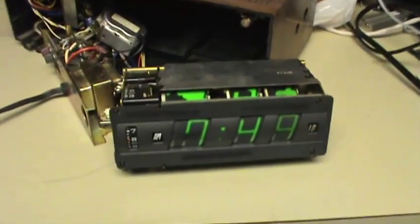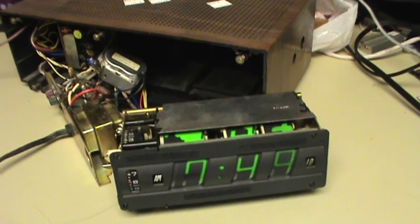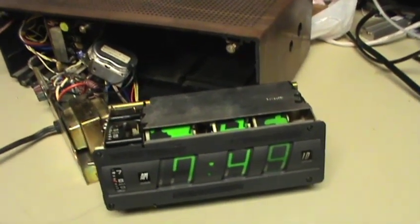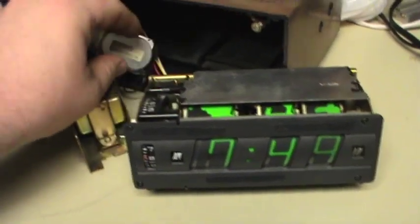But, like I said, this poor clock doesn't run. The common problem with a lot of these electrically operated mechanical digital clocks is the motor.